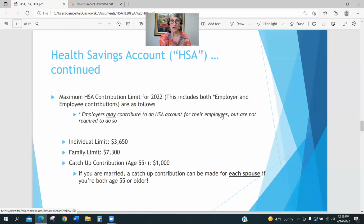We're on my husband's healthcare plan through his employer. So he contributes the full $7,300 to his health savings account. Because it's his health savings account under his high deductible healthcare plan through his employer, he can contribute an additional $1,000 to that same health savings account because he's age 55 or older.